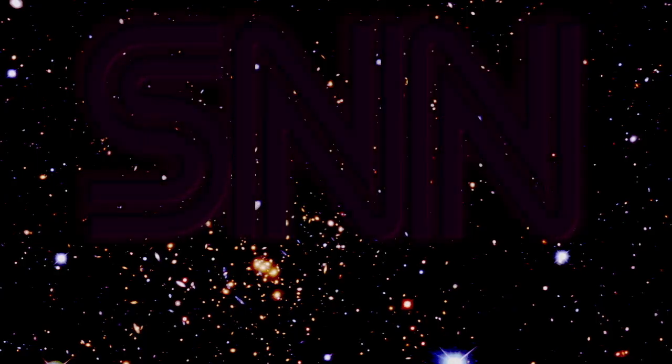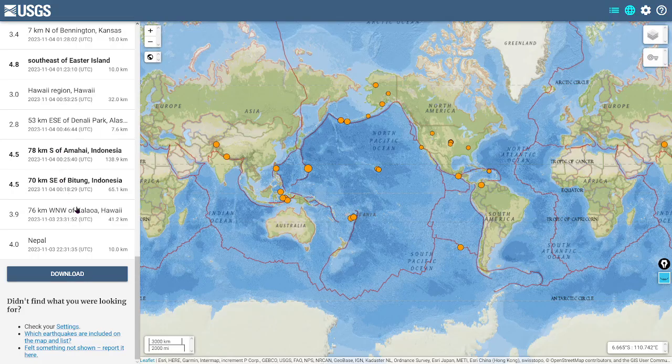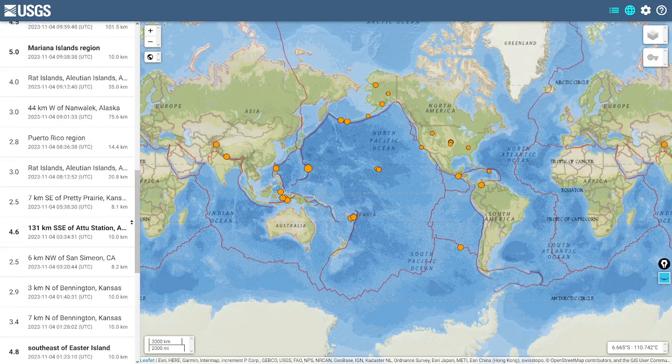Next, headed to earthquakes. And it's been pretty calm over the past 24 hours. There are the past 90 days. And no major quakes over the past 24 hours. These are the ones of a 5 or greater magnitude. So starting out the last 24 hours, pretty calm here.